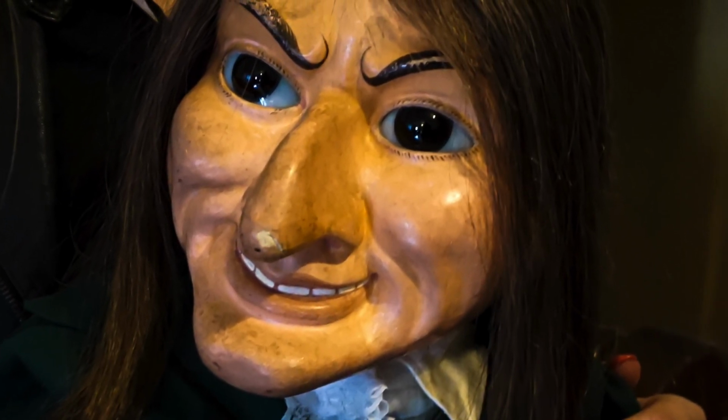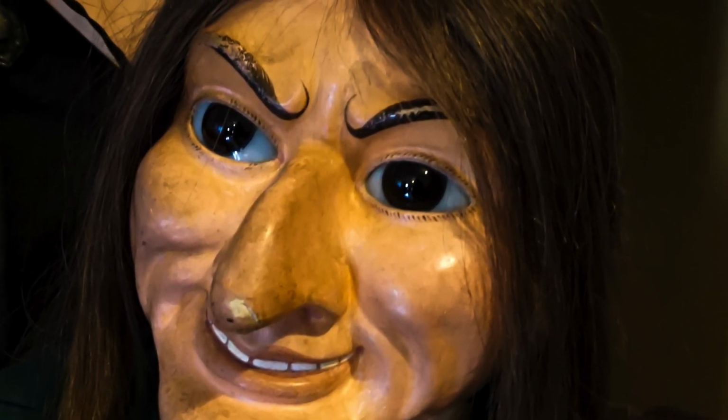The doll also has a full head of human hair. Seriously, the doll's hair is so nice. It's like way nicer than my own hair. It's really nice, but it gets me thinking and wondering about whose hair is on this doll. Can you imagine someone's hair is on this doll for like 200 years?